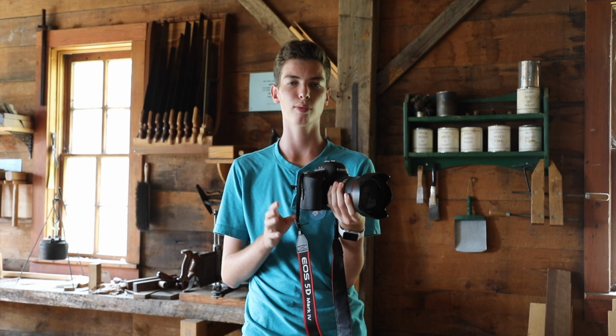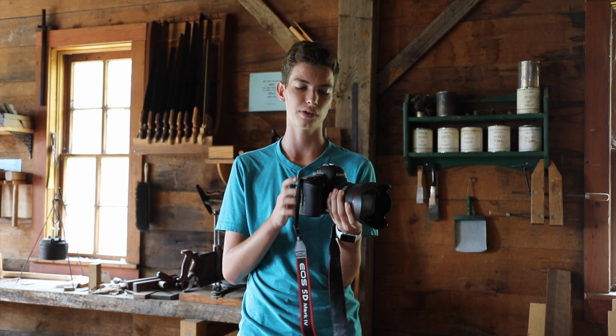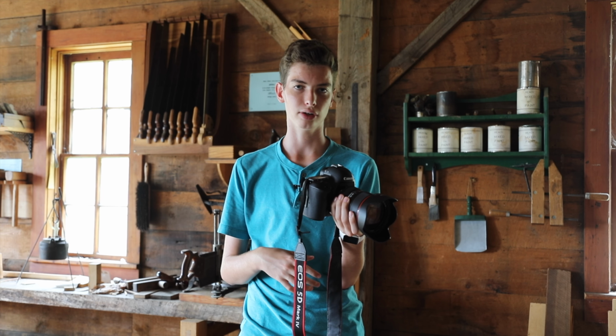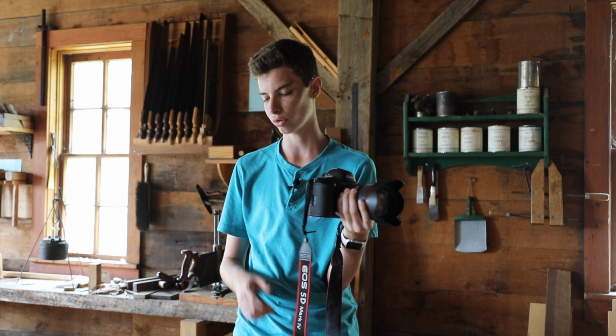I still don't know how I feel about the Sony viewfinders, the electronic viewfinder. Something about just an optical viewfinder, when I come back to it, I don't know. Where am I going with this?